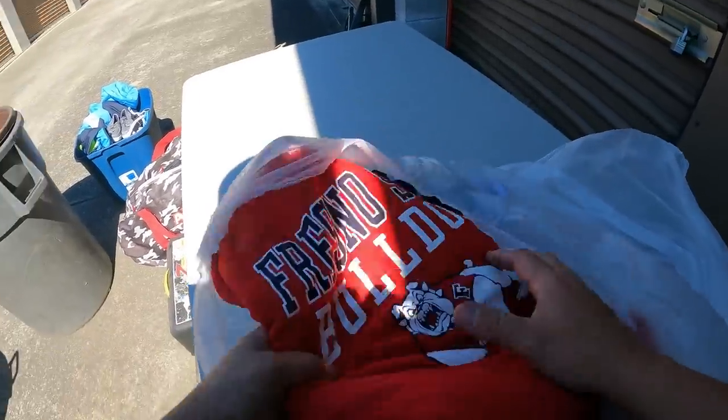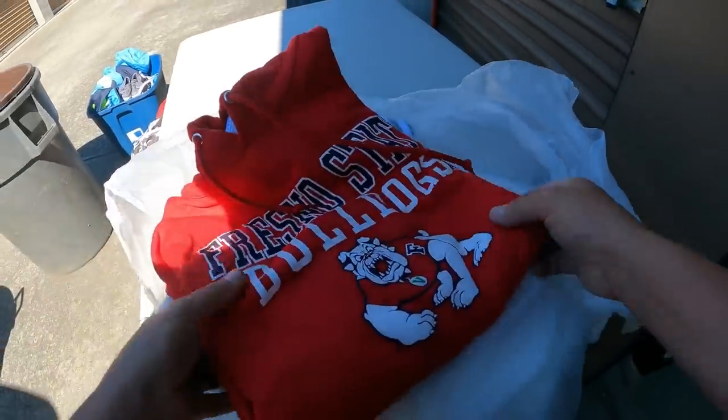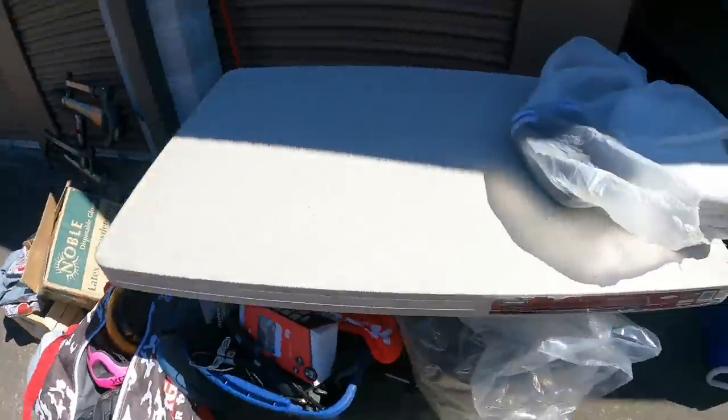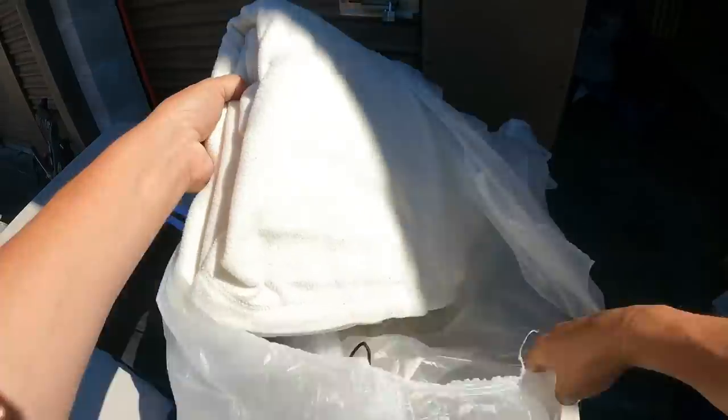Okay, what do we got here? Fresno State Bulldogs jerseys. That almost looks brand new. That's going to the better market. I don't know what that is. Looks like some Adidas ripoffs, but nothing special. And there's a blanket. Let's go to the market.